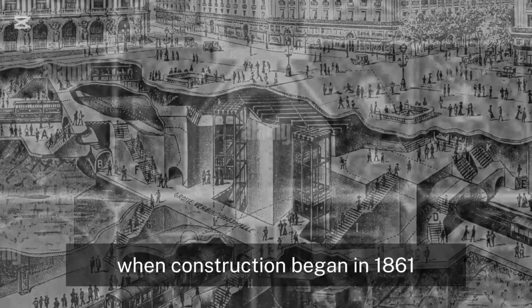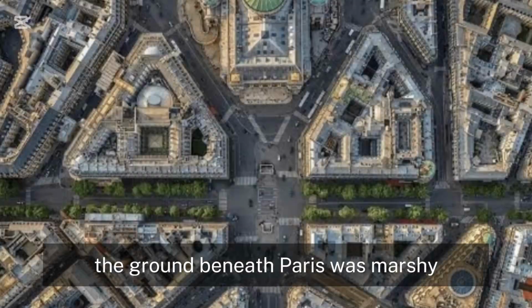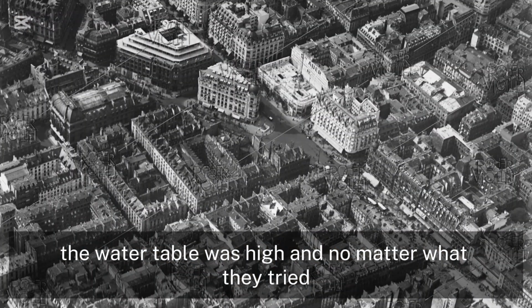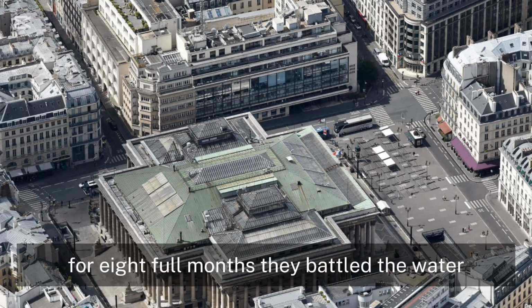When construction began in 1861, workers kept hitting water. The ground beneath Paris was marshy. The water table was high, and no matter what they tried, they could not stop the flooding. For 8 full months they battled the water.